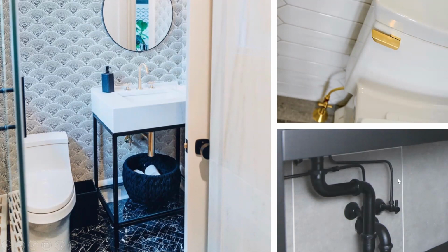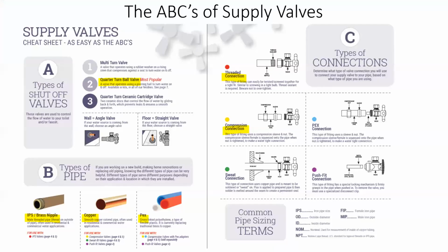So there are different options to make any configuration work that's going on under that sink to make it decorative. And these are called the ABCs of supply valves. I can send this to you all. Jack Lowe is actually coming out with this. This is Jack Lowe's.